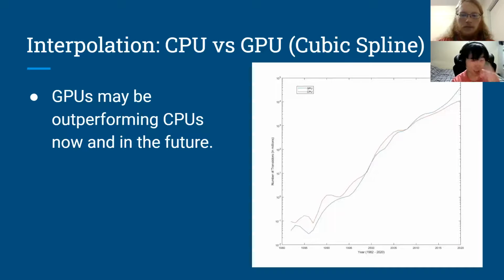All right, and we wanted to compare the CPU versus GPU graphs to see how they would compare and maybe make any conclusions there. And we did make the conclusion that GPUs may be outperforming CPUs now and in the future. You can see GPUs in the interpolated cubic spline graph. It seems to be starting lower than CPU in the early years, and over time, around 2007 or 8-ish, the GPU seems to have gone past the CPU line, and only time will tell how that may play out in the future.